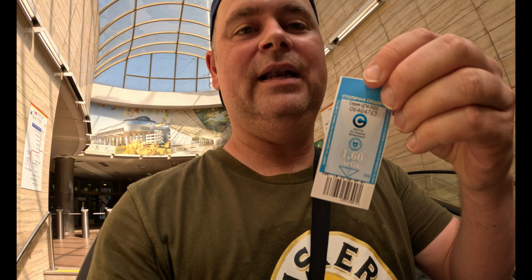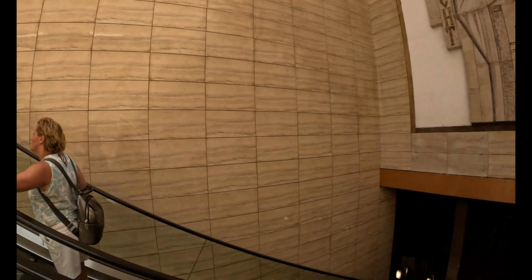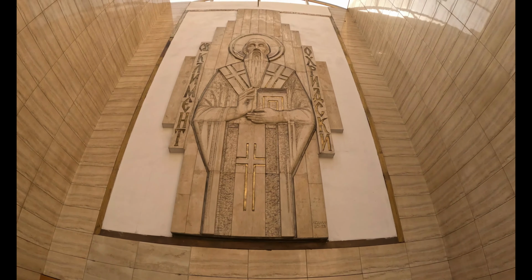One way to get around Sofia is to use the metro, and it costs only 160 leva, and that is 70p. Nice. Okay.